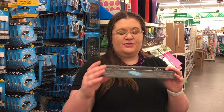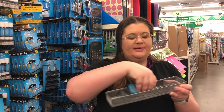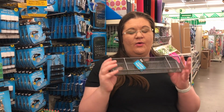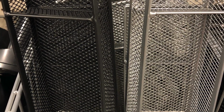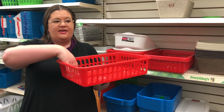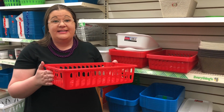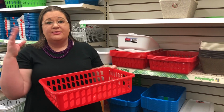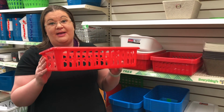Okay, this little slim tray would be great in the office for little knickknacks, little paper clips, pins, or I think you could use it in your vanity for organizing your makeup, like your makeup brushes, little things like that. This is another favorite because it's shallow and it fits papers great. So if you want to use it like an inbox on your desk for papers, or to store copy paper, and if you don't like the color, you can totally spray paint plastic and make it look really cute.